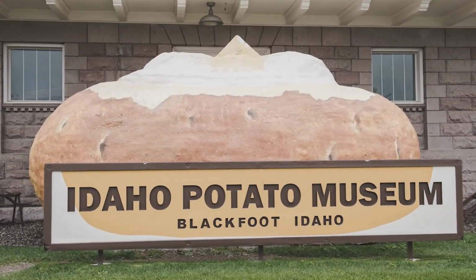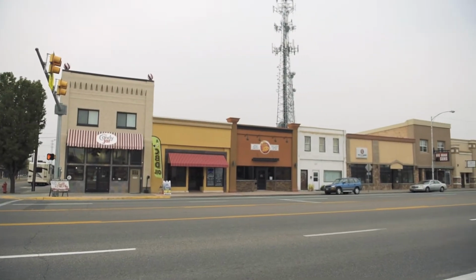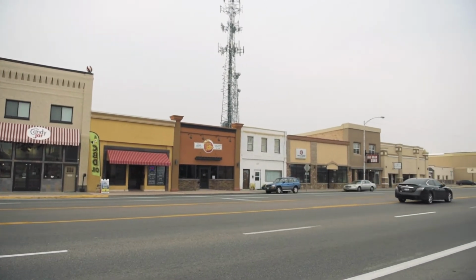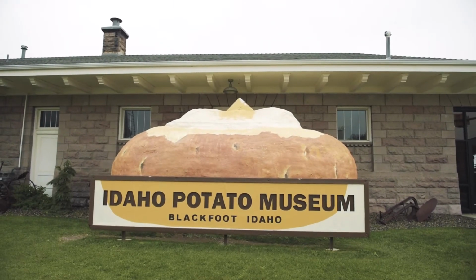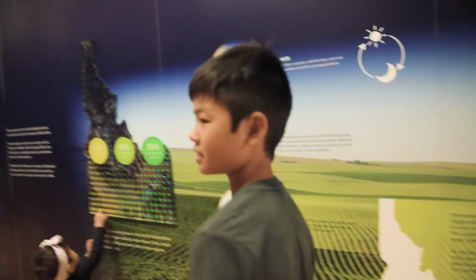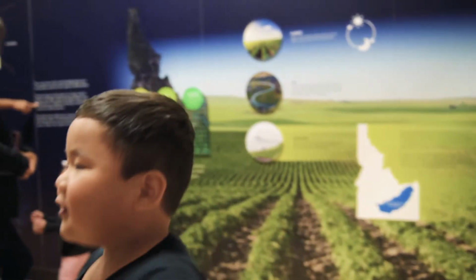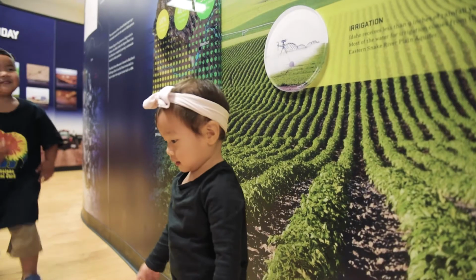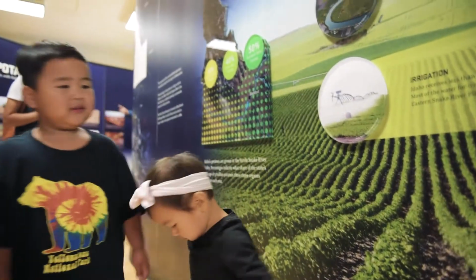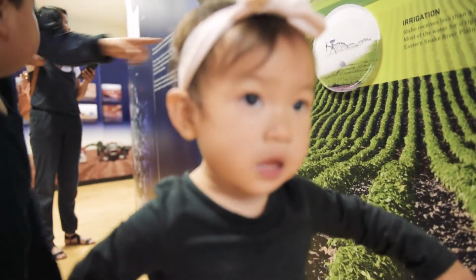But before going back, let's check out the Idaho Potato Museum. Located in the old Oregon Short Line Railroad Depot in the city of Blackfoot, Idaho, the Potato Museum provides information on potato history, agriculture, nutrition, and educational potato facts. Admission is $6 for adults, $3 for children 5 to 12, and under 4 enters for free. So let me take you on a journey through the wonderful world of potatoes.